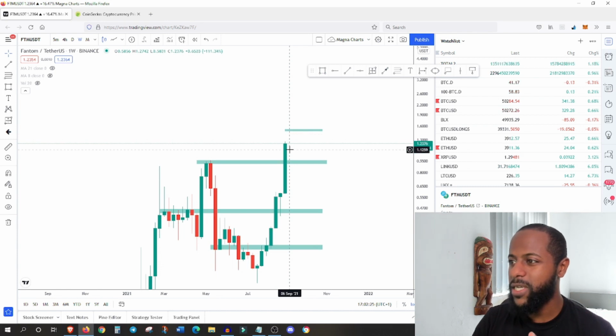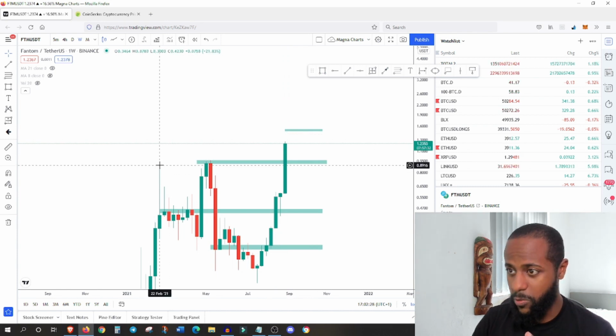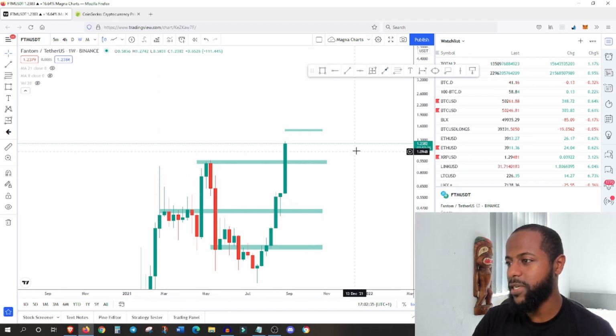So until we see a massive rejection like this candlestick, this wick even, then we can say, okay, this has probably run out of steam. So that's Fantom for you.